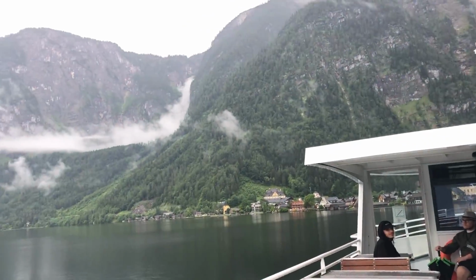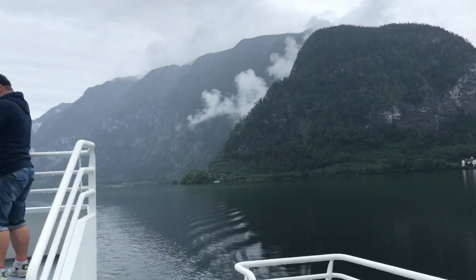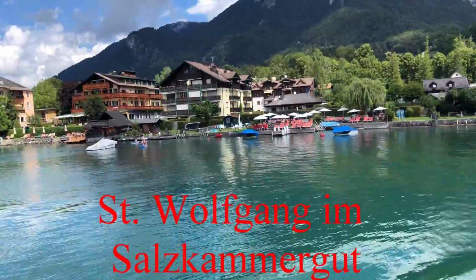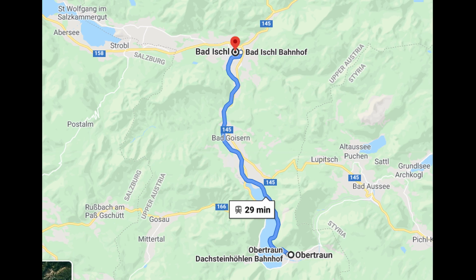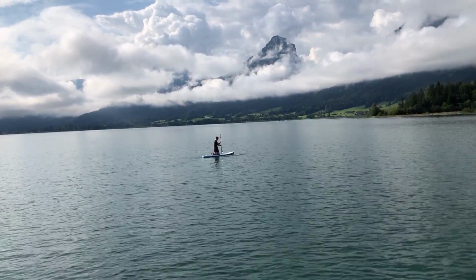So after we were finished exploring Hallstatt, me and Sai decided to get on a ferry, as you guys can see in the video on the screen right now, to go back over to Obertraun and head to our next destination. And that next destination was going to be the beautiful town of St. Wolfgang im Salzkammergut on the Wolfgang See Lake. To get there, we'd be taking the train about 30 minutes from Obertraun to Bad Ischl, and then in Bad Ischl we'd be transferring to a bus where we take that another 30 minutes to the town of St. Wolfgang.